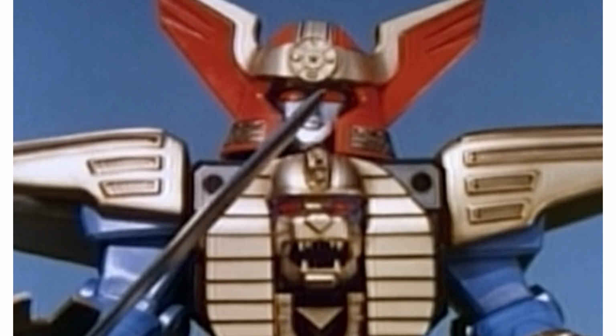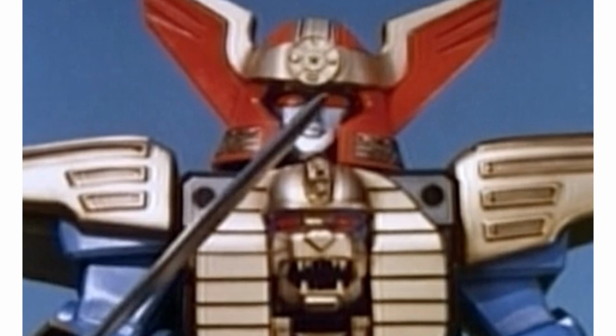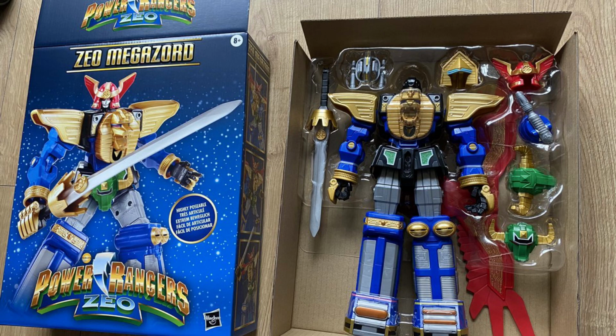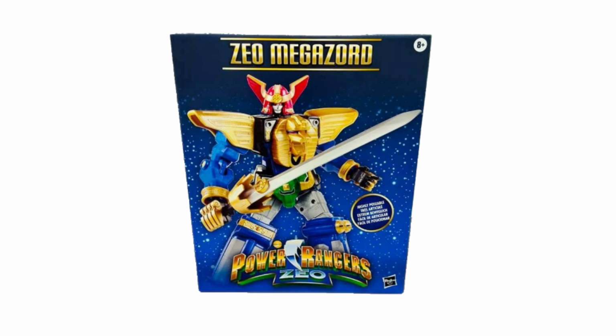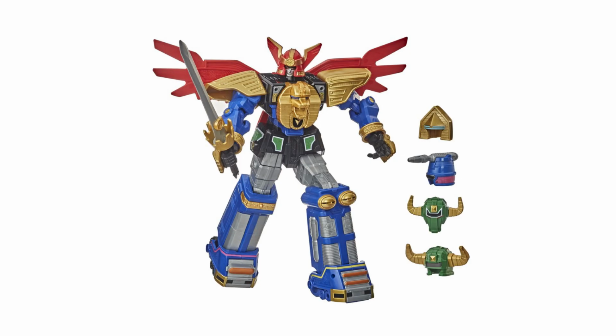Hasbro had still never said anything about the release for a long time, and then finally, on August 1st, the figure would pop up for sale in Singapore. Customers who purchased it gave us our first look at the box and interior, which seemed to be one of the first to work towards that removing plastic from packaging goal that Hasbro has set in mind. Now, nowhere on the box did the entry claim it was part of the Lightning Collection at all. On August 4th, In Demand Toys in the UK posted the promo pics of the figure, calling it the Lightning Collection Zeo Megazord. Back and forth, stores had it listed as Lightning, or they didn't have it listed as Lightning, and people didn't really know.